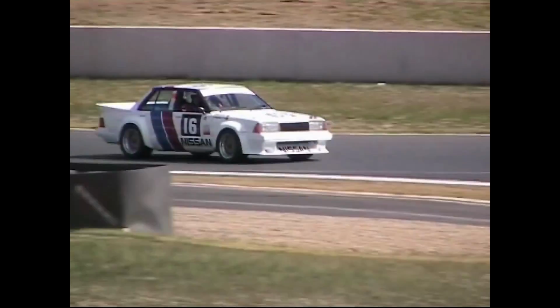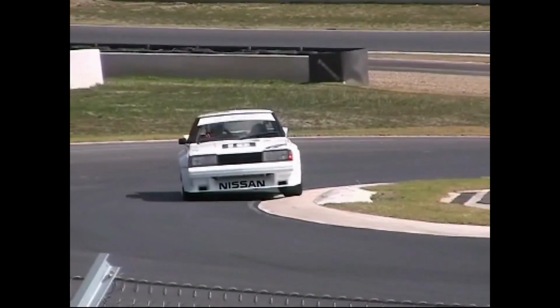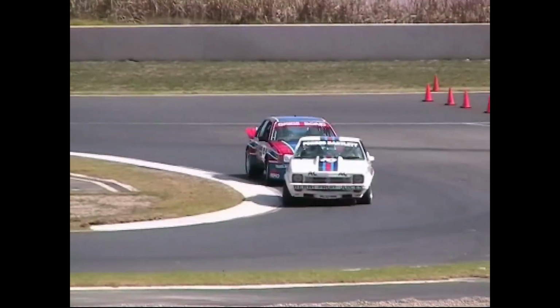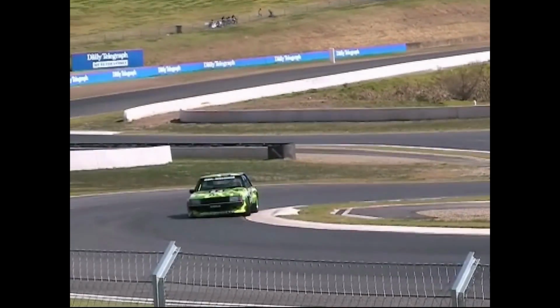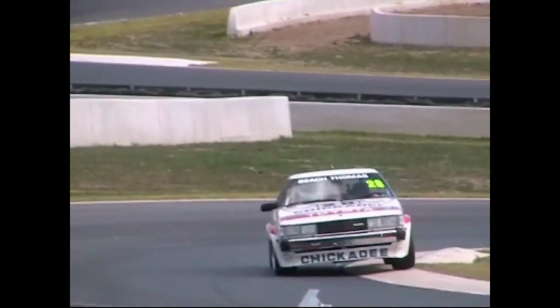Looks like towards the end of the Group A and C race, the Nissan Bluebird Turbo was blitzing the field. Well, Ken's happy about the Holden hatchback Torana has overtaken the Commodore and the XD Falcon. So that's a 79 versus 80, 81, 82 area. Not bad.